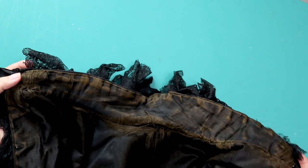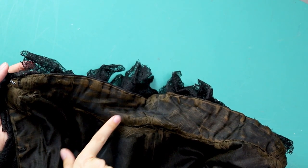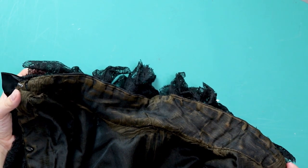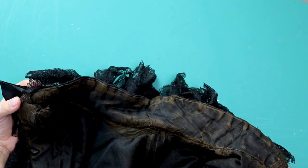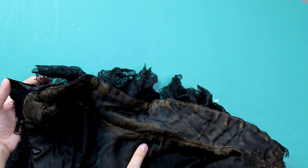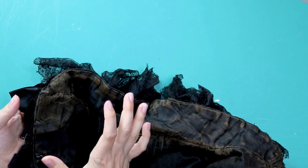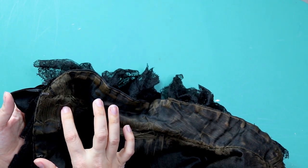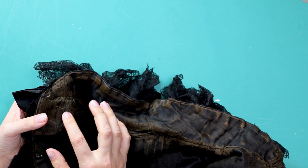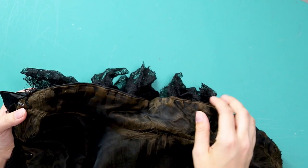Now you can see that there's a lot of wear here inside the collar and at the back seam, which isn't surprising because this is where it would have rubbed on whatever was being worn under it. And my understanding is that the person who previously owned this actually did wear it quite regularly. Here, because we've got this hole, I'm being very gentle with this, we can see that it's got some sort of stiffening layer inside it. I'm not sure what that is, but it does have some sort of stiffening layer under it.